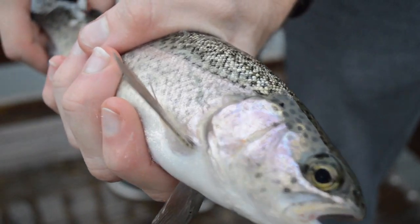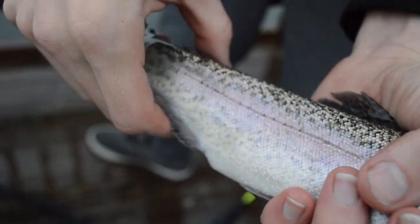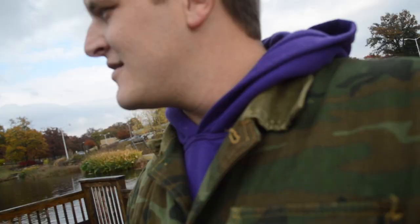Hey, these fish are absolutely gorgeous. All right, so let me explain what we're doing. Every year around November, it's trout season here. What Missouri Conservation does is they stock a lot of the local lakes around St. Louis and St. Louis County with trout. And it's actually really fun because they're easy to catch.